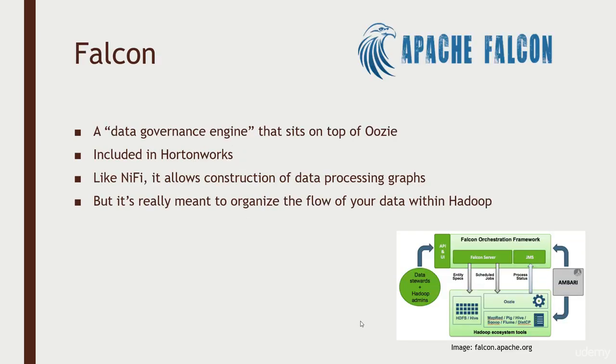Falcon. Let's talk about Falcon. Falcon is basically a data governance engine that sits on top of Oozie. And we're talking about it because it's included in Hortonworks, so you'll see that on the list of services over on the side there in Ambari. Like NiFi, it allows the construction of data processing graphs, but it's intended to manage the flow of your data once it's already inside your cluster. So think of it as a layer on top of Oozie.